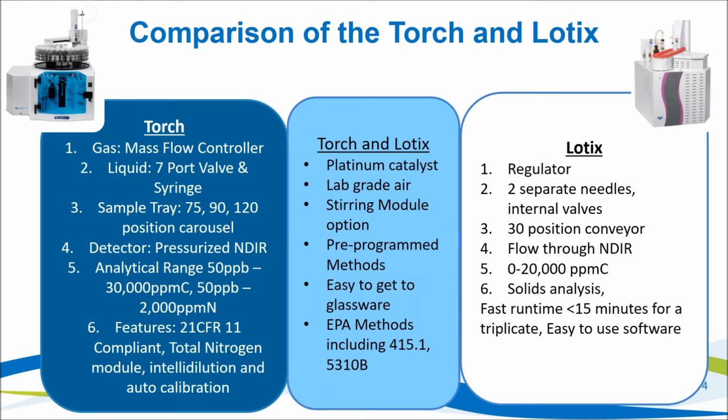The Lotix has features too. It has the solids module, which we'll talk about much more in depth later. It has a faster runtime, and you can get less than 15 minutes for a triplicate, and has very easy to use software. Since there's less features, the software is a lot simpler, so you can really just walk up and use it, which I'll talk about further later.